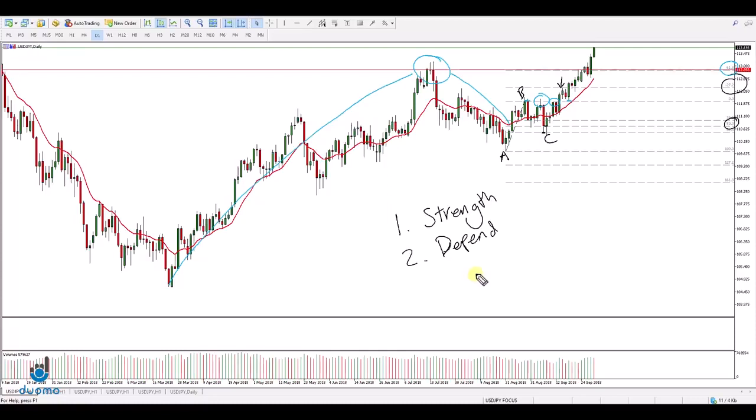So first of all, how strong is it? What we mean by this is once the price reaches the level, whatever it is that we're trying to do, whether it's a reversal or a breakout, whatever the reaction is going to be, it's a strong one. So let's say it's going to go down like this rather than hovering around and just reversing a little bit before coming out. So this one would be a strong one.